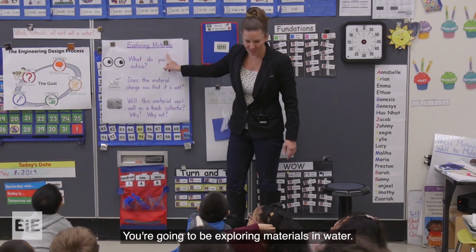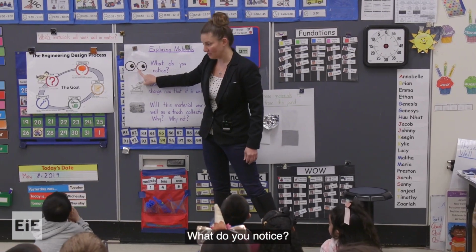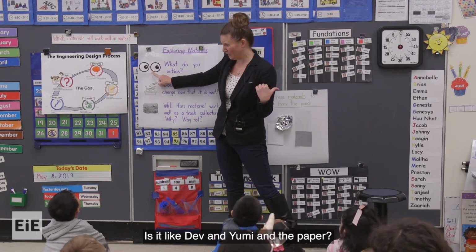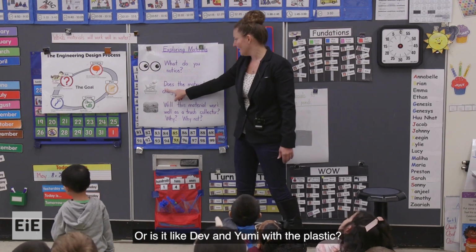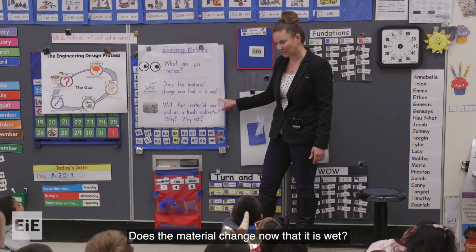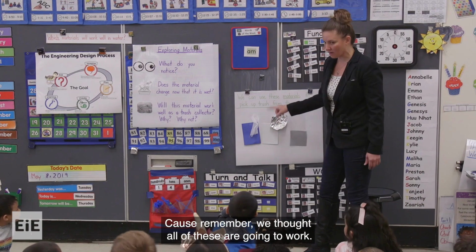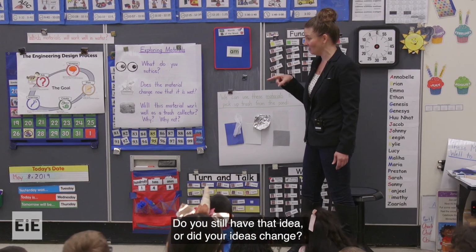You're going to be exploring materials in water. What do you notice? What's happening to the material? Is it like Dev and Yumi and the paper? Or is it like Dev and Yumi with the plastic? Does the material change now that it is wet? Because remember, we thought all of these are going to work. Do you still have that idea? Or did your ideas change?